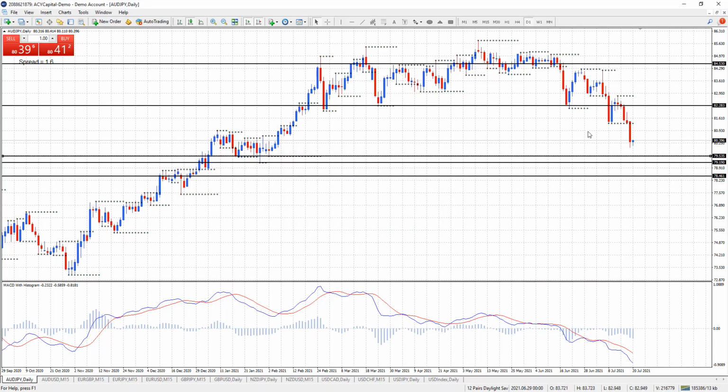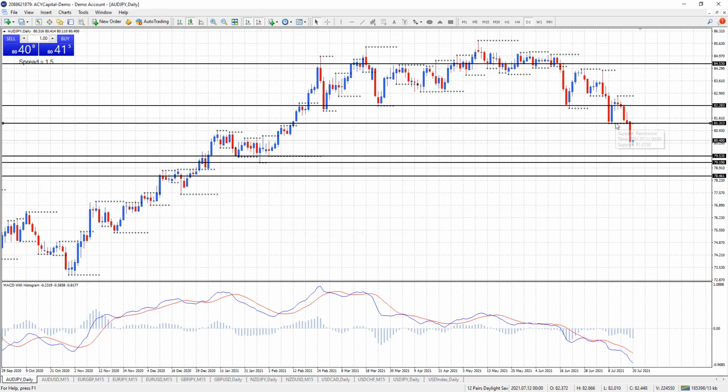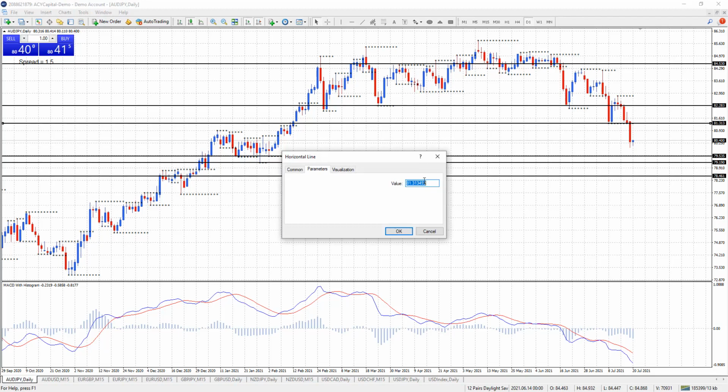And there we've got a few resistance levels, so I'll just mark them in. We've got one here, one here, and one up there that I'm watching. So let me just put all those three in. You just get the exact number. That's at 81.31. I like to put the exact numbers in.